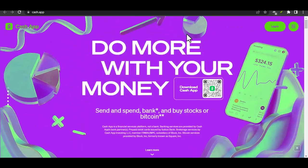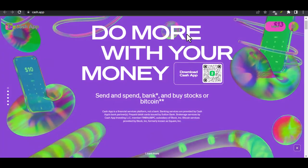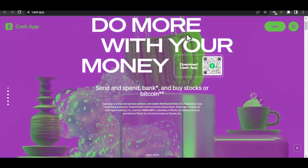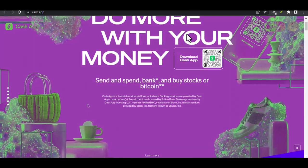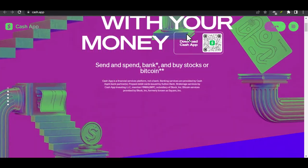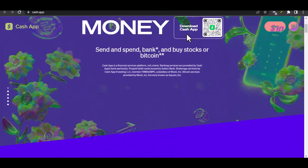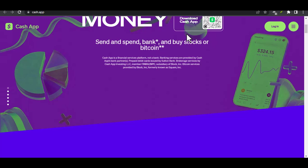Cash App, can it be your money vault or is it missing a key feature? Ever been out with friends and realize you're the only one without cash? Or maybe you need to send a quick payment but your bank transfer takes ages. That's where mobile payment apps like Cash App come in. But what if you need to add funds to your Cash App balance?